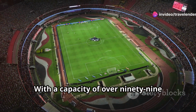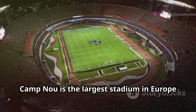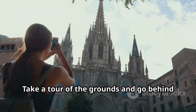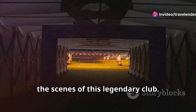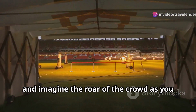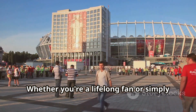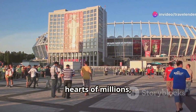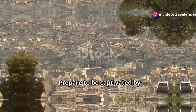With a capacity of over 99,000 spectators, Camp Nou is the largest stadium in Europe and a testament to the city's passion for football. Take a tour of the grounds and go behind the scenes of this legendary club. Walk through the players' tunnel, visit the dressing rooms and imagine the roar of the crowd as you step onto the pitch. Whether you're a lifelong fan or simply curious about the sport that captures the hearts of millions, a visit to Camp Nou is an experience you won't soon forget.